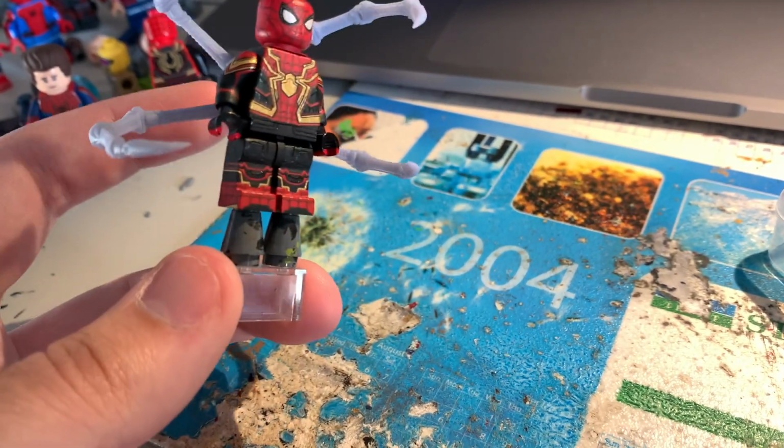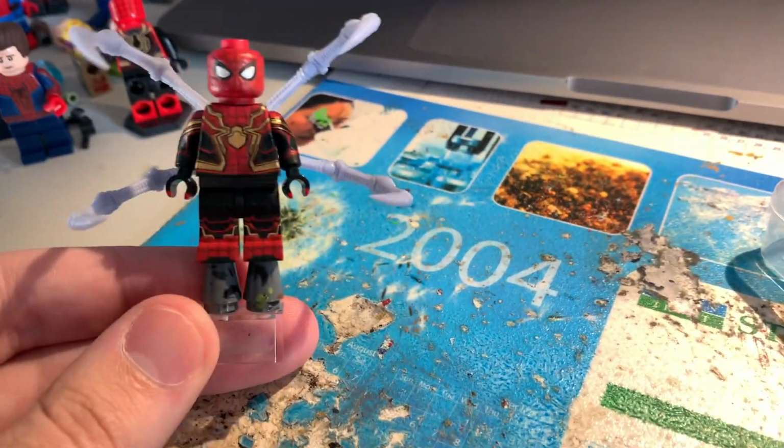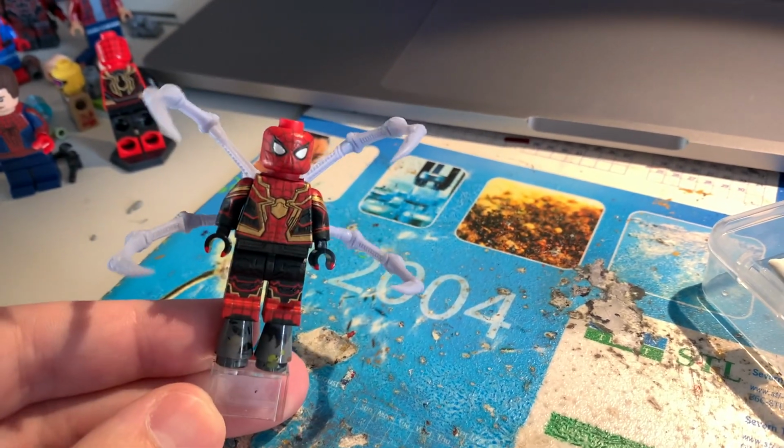So the finished base figure, that is the entire integrated suit without the pincers, is already posted over on my Patreon, and the finished look of these will be posted there first as well. But I figured it's been a while, and after working on the Batman for so long, I figured you guys deserved a quick little look at how the integrated suit is coming along.